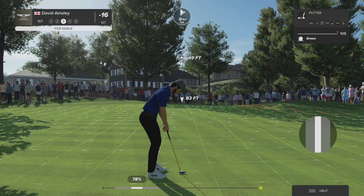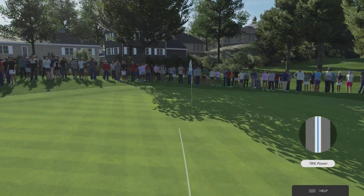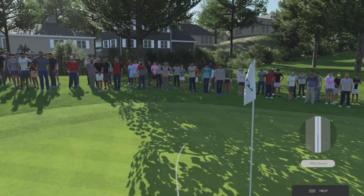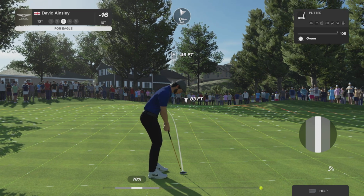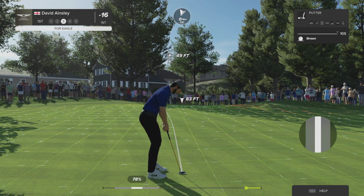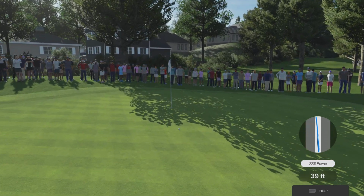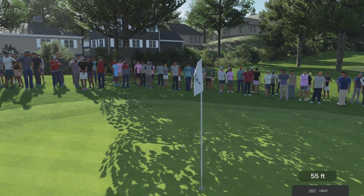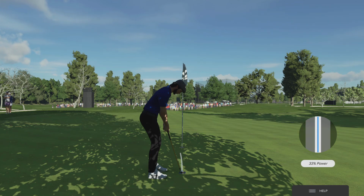And this is an extremely long putt. You might even have to hinge on this one. They'll be soaring high if this goes in. This one for eagle. Oh, so close. Oh, what a shame. That would have been a nice one to hole.